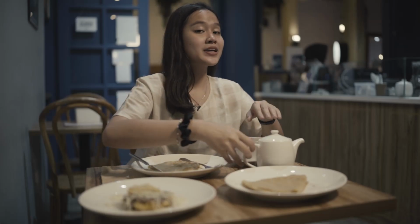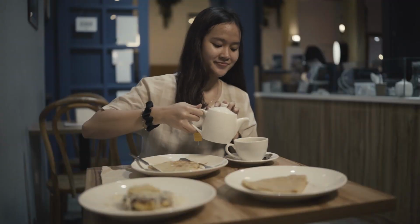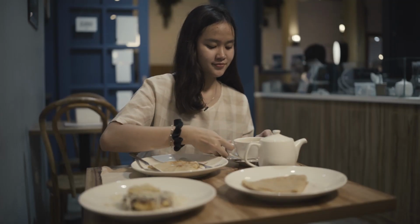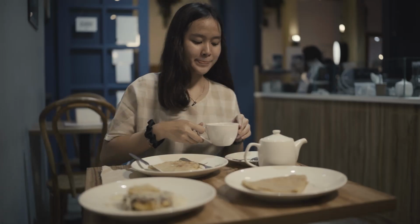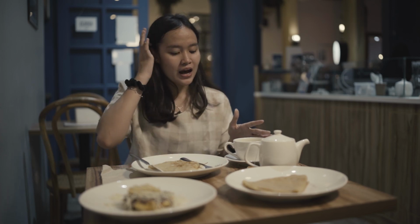Now for the drinks, I ordered chamomile tea, and they serve it in a teapot, so you can pour it by yourself into your glass. They give you one packet of sugar for each glass, and for me, this is not too sweet. I think I like it sweeter than this, but I can still take this. And for the chamomile tea itself, you can smell and taste the chamomile, and it's kind of strong.